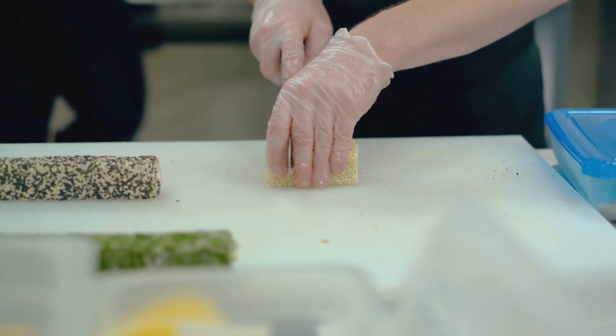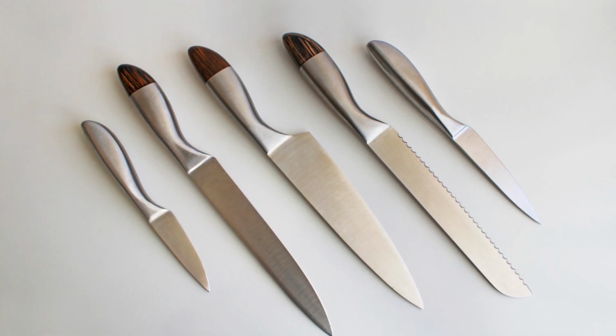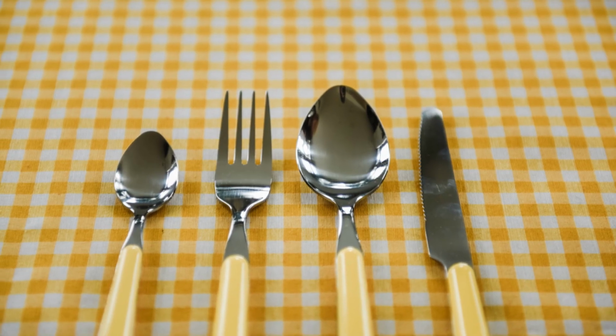Chefs, check your knife roll. Spoons and forks? Yes. Sharp knives? No. This rule balances convenience and safety. Pack your cutlery smartly and enjoy meals on the go. Happy dining wherever you land.